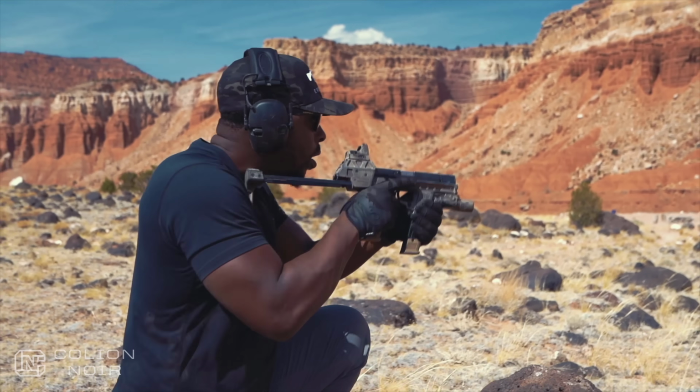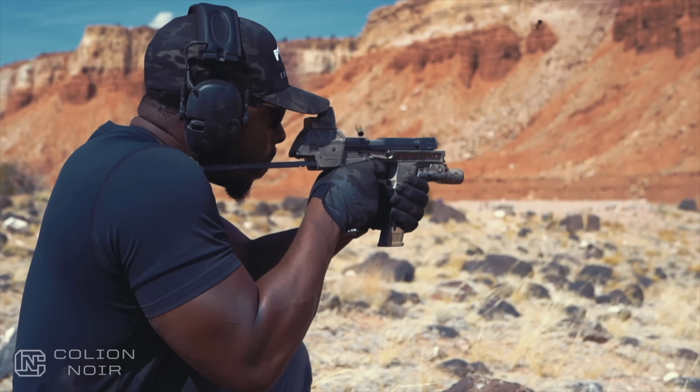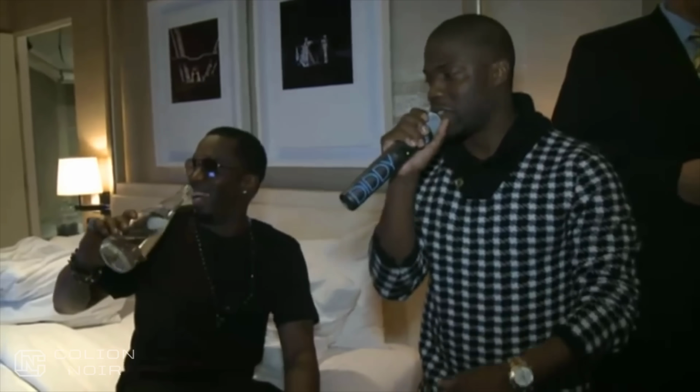The closest thing you're gonna come up with is probably gonna be the FLUX Raider, but that's a chassis system for a SIG handgun. Albeit it's one of the best chassis systems for a SIG handgun that I've ever seen, but it's a chassis system nonetheless. There is the MP7, but you'd have to go to one of those secret Diddy parties and do weird things to get one. What the fuck did Colion just say? First and foremost, I'm not getting the bag. So that's out of the question.